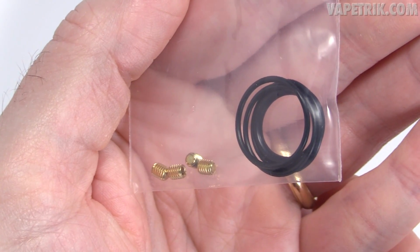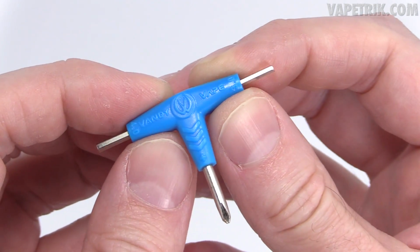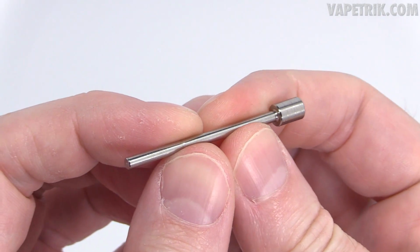Included is a baggie of extra O-rings and 4 gold-plated grub nuts. You receive a blue Phillips head / hex tri-tool. And last but not least, a cool little feature, you receive a stainless steel 2mm rod inserter coil.